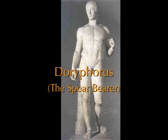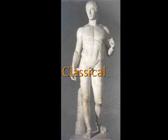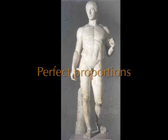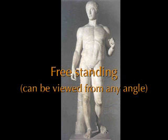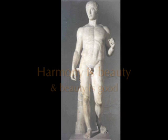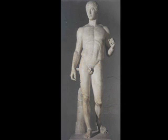The Doryphorus, or the Spear Bearer, circa 440 to 450 BC. It was from the classical age of Greek sculpture. A Greek original was made, but only Roman copies survived, and it shows the perfect proportions theory. It's standing in a contrapuntal position, with one hip slightly raised, and there is chasing on the hair. It's freestanding, which means it can be viewed from any angle, and it shows that harmony is beauty, and that beauty means you're good. It has different textures and would have been polished so it shines.